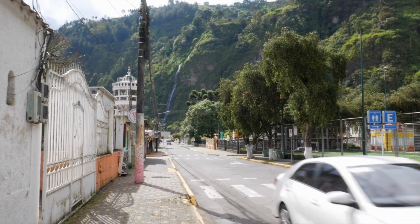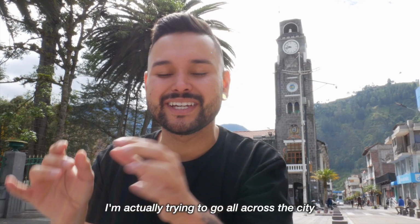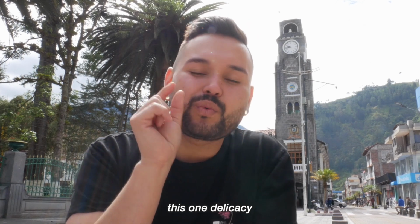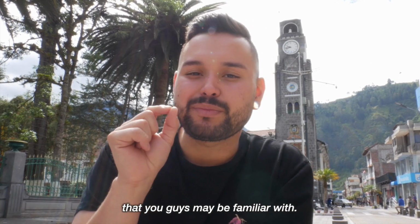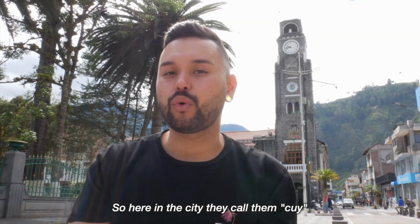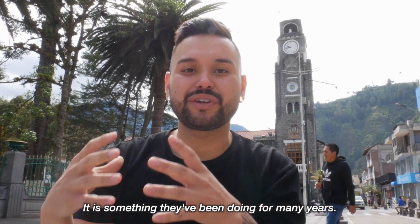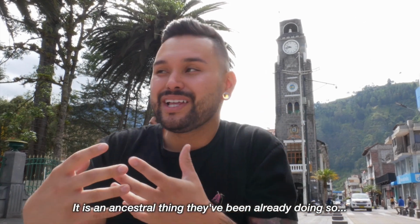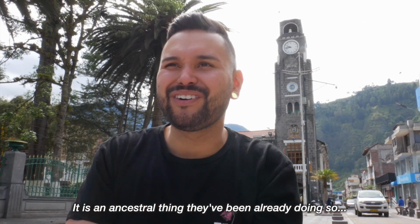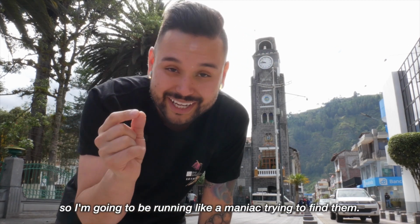We spent our last day exploring around the city and even trying to hunt down one of the local traditional plates of Ecuador, cuy. I'm actually trying to go all across the city because here in Ecuador they have this one delicacy that you guys might be familiar with, guinea pigs. Here in the city they call them cuy, and cuy is a delicacy here within Ecuador. It is something that they have been doing for many, many years. It's an ancestral thing. I'm running a little bit low on time, so I'm gonna be running like a maniac trying to find them.